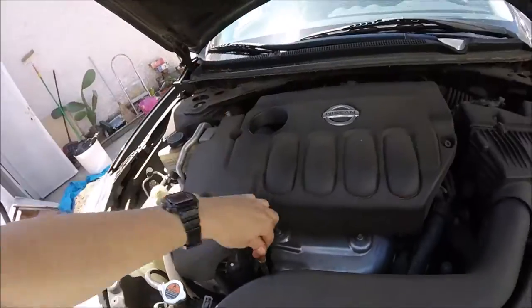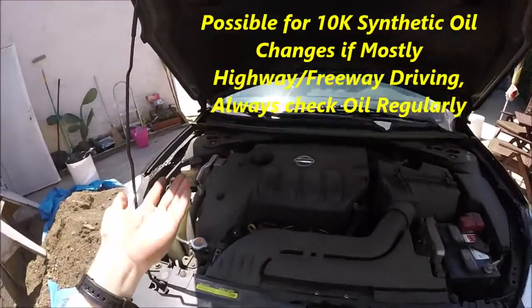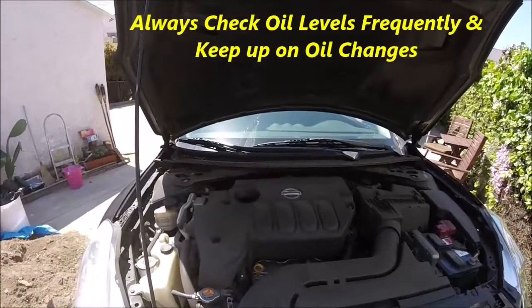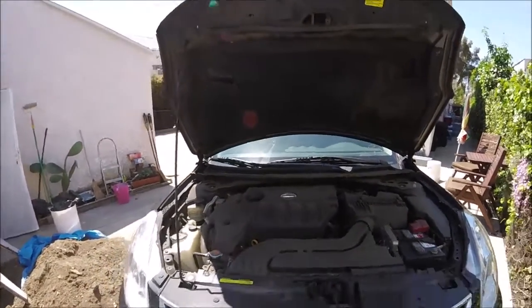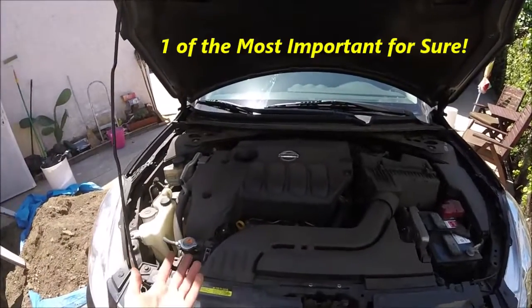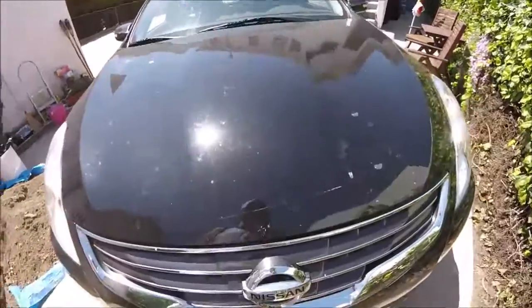Alright, that looks good. So I just finished up changing the oil, and I got it full synthetic in it now, so it looks good. But the damage is probably done, quite a bit of damage to the engine and the longevity of it. So I think the most important thing to do is keep up on your routine oil changes if you want to get the longest life out of your engine, guys.